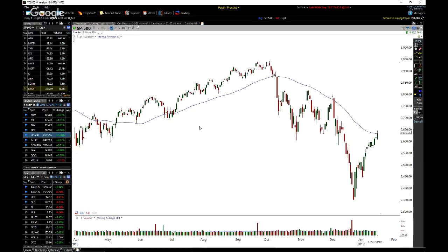Most people are trying to capture the big moves and get in here and all that sort of stuff. And it's just ruining your chances of doing well in the market.